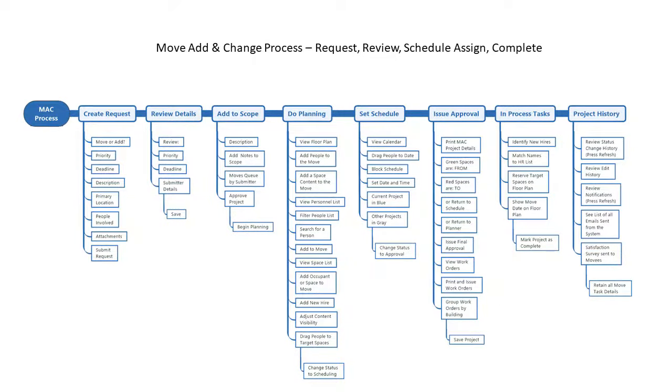Moves, adds, and changes, or MAC, as it's often called, is a very important process. People are very expensive, so downtime must be minimized. Plus, most people do not like change and can be easily frustrated if things do not go smoothly. A good process helps.